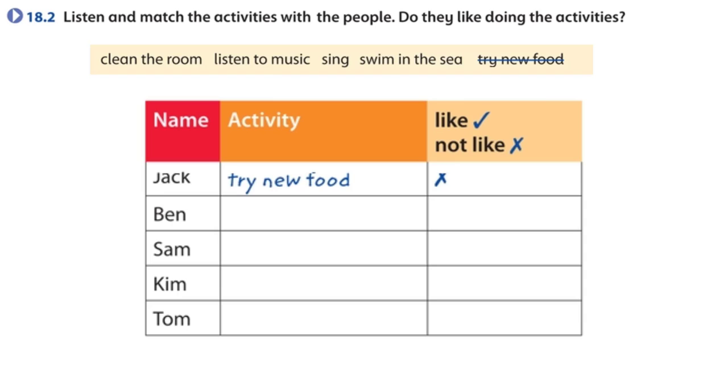5. Do you like swimming, Tom? Yes, I do. Okay, let's go to the beach and swim in the sea. I don't like swimming in the sea. It's really cold.